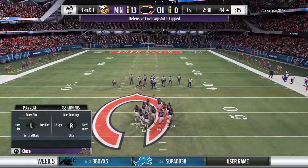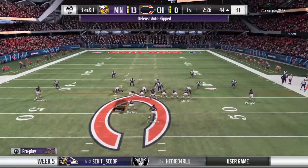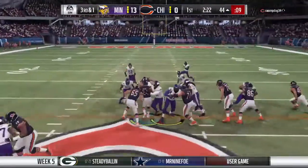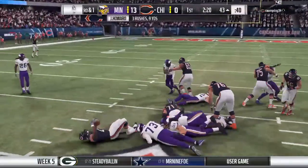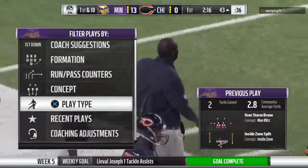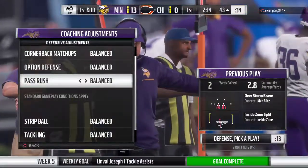This is 3rd and 1. Very likely 4-down territory, even if they don't get it, though. Let's go! They'll try to run for it with Howard. And he's taken down at the 43, but not before picking up the 1st. They only get 2 there, but on 3rd and 1, that's all they needed to keep the drive going.